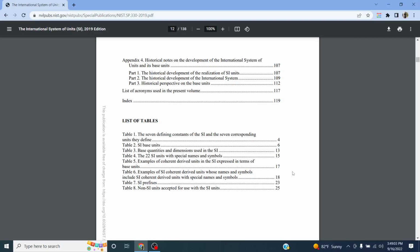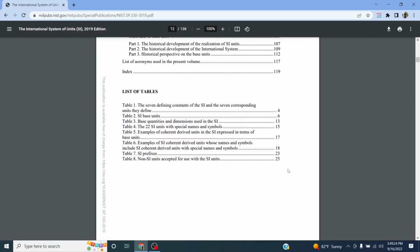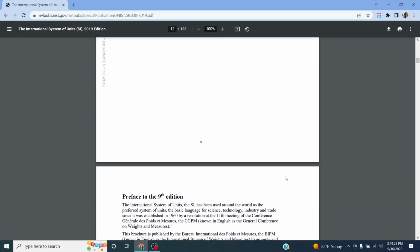Table 2, SI base units. Table 3, base quantities and dimensions used in the SI. Table 4, the 22 SI units with special names and symbols. Table 5, examples of coherent derived units in the SI expressed in terms of base units. Table 6, examples of SI coherent derived units whose names and symbols include SI coherent derived units with special names and symbols. Table 7, SI prefixes. Table 8, non-SI units accepted for use with the SI units.